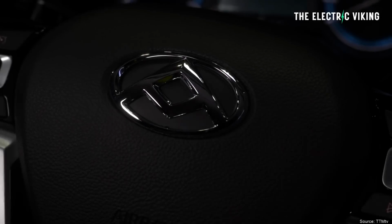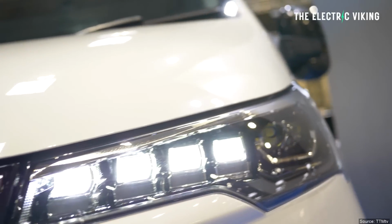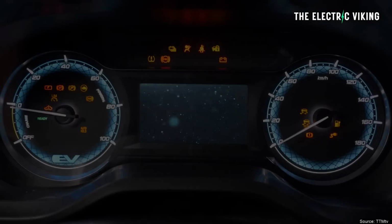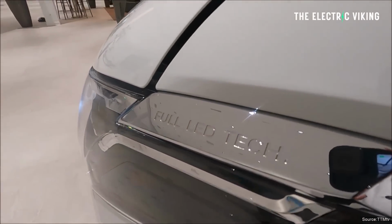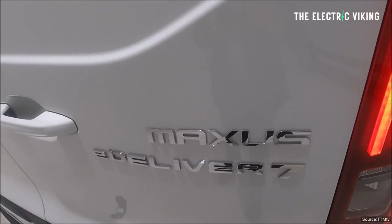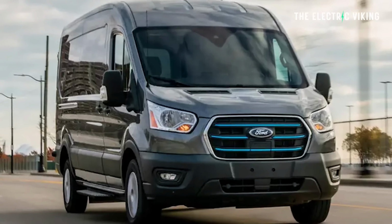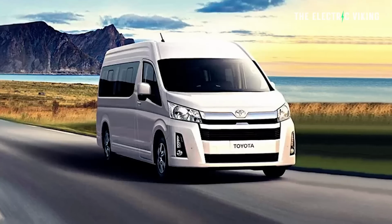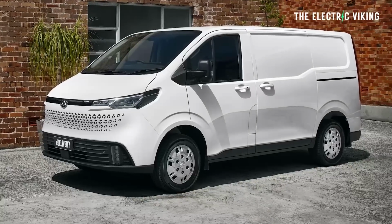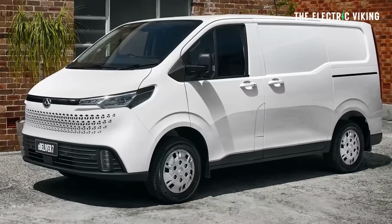But LDV's new vans, they're really well priced. They're starting at about 60,000 Australian, so that's around 40,000 US dollars, and they're pretty good. They look good too. The LDV eDeliver 7, which is manufactured in China, is a direct competitor to Ford's electric vans and also to the Toyota Hiace. I think it's a lot better than the Toyota Hiace. The Toyota Hiace apparently can be quite dangerous in accidents. And also the Toyota Hiace, there's no electric version at all and nothing coming as far as we know.